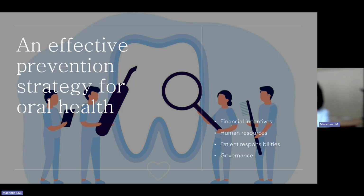outreach settings enabling dentist time to be released to focus on more complex service needs and high-risk populations.